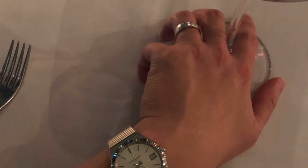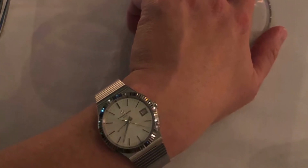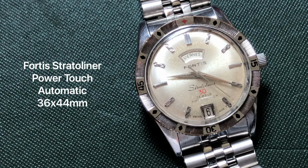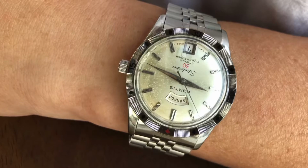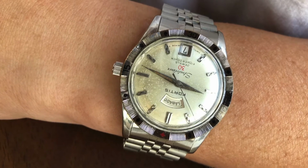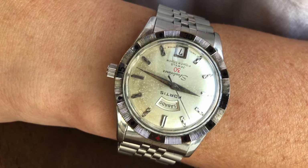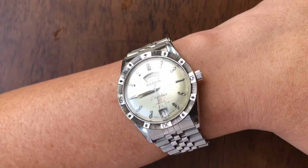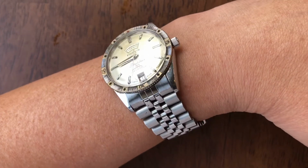Another good example of a monotonic piece is this vintage Fortis Stratoliner. It is a rare piece with a unique fixed bezel. The condition is a bit worn out, with spotted patina on the dial, but it still retains the original character. Small details like the finishing difference of hour markers, and the red accent on the dial and bezel, make you discover more and more every time you wear the piece.